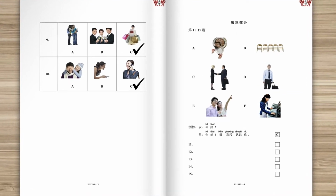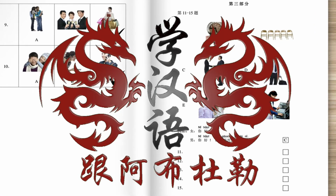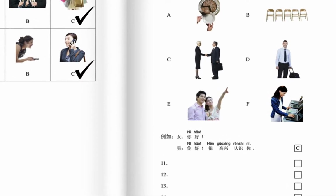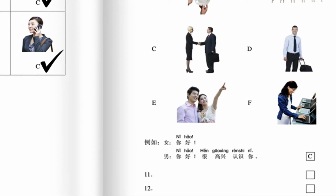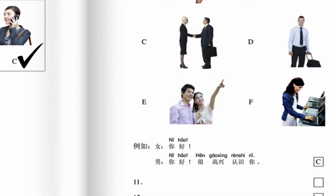Now we are in the third segment of the listening part. In this segment, you will see 6 pictures with corresponding alphabets from A to F. You will listen to a statement and then choose the corresponding alphabet of the correct picture. Write that alphabet against the question number.